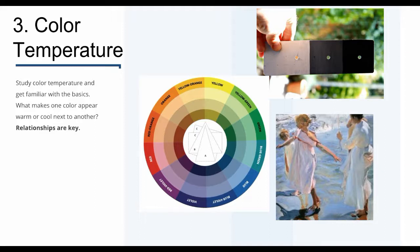And just a little example of this painting in the corner here by Sorolla, and you can see lovely pink colors in the one dress, but they appear cool. So because it's in shade, he's made that pink a cool color next to the warm yellows that are getting direct sunlight. So that's a good example of how color relationships can work with color temperature. So try that out, experiment with it. It's a lifelong passion working out color relationships, but it makes an immediate and profound impact to your color mixing.